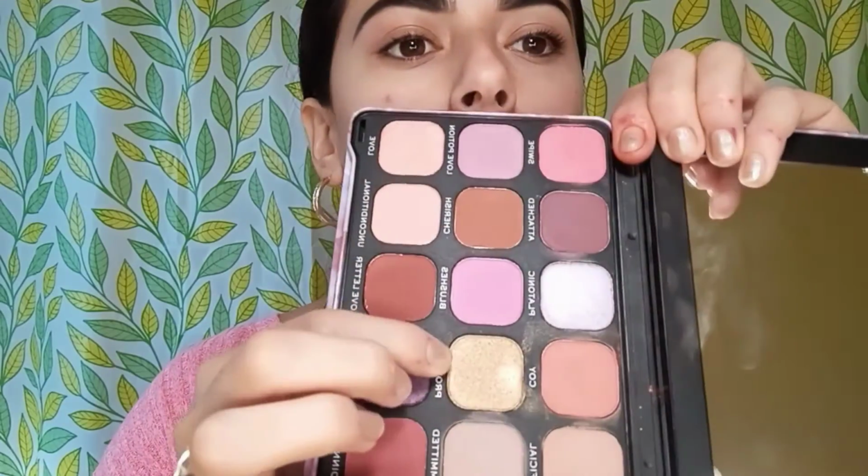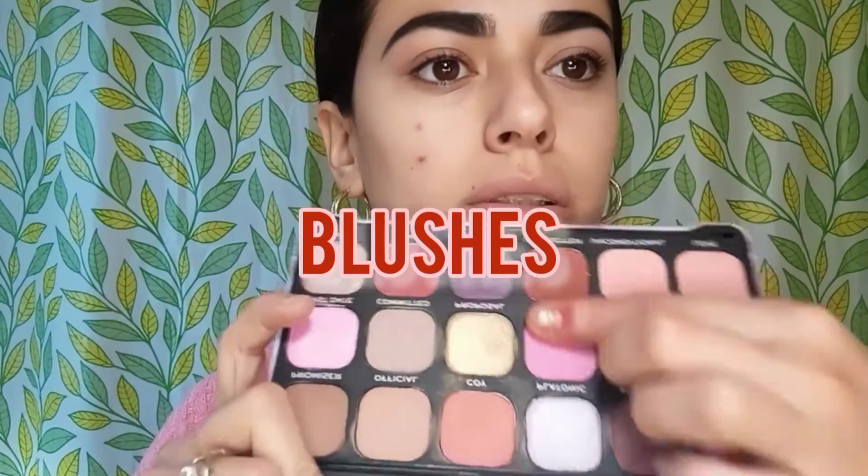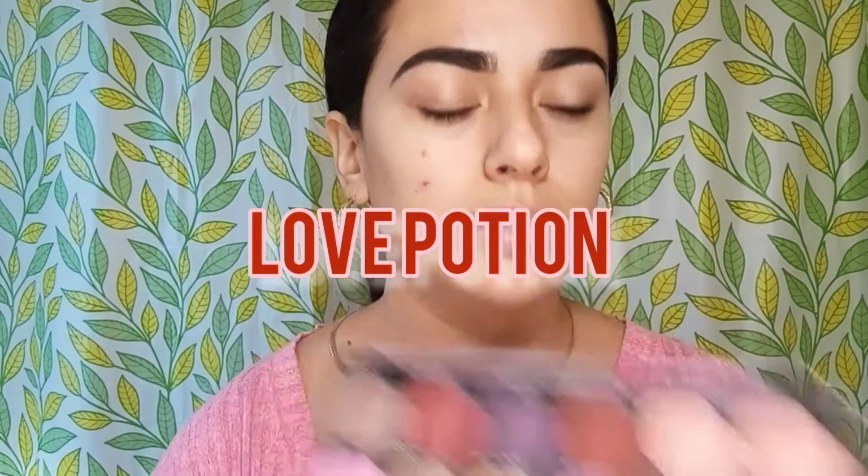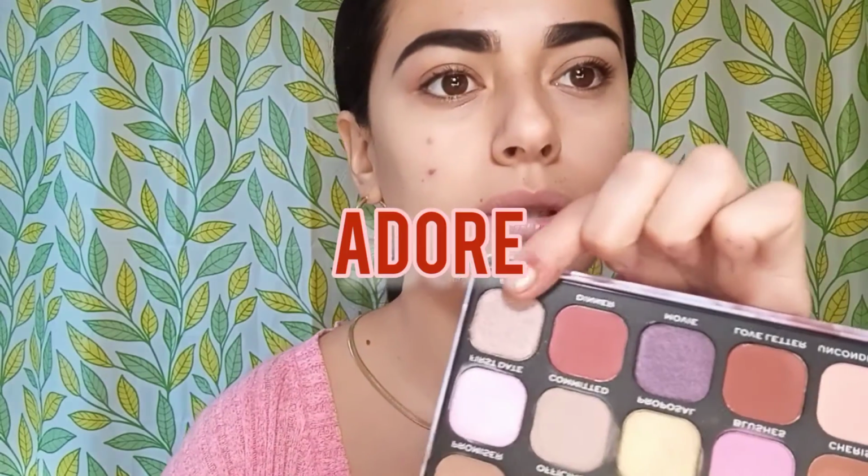Okay, so the next shade is this one. It's the Proposal right here. It's like a gold color. Okay, and it's showing up nicely. The next color is Blushes. Okay, and it's a really nice Barbie pink. And the next color is Cherish. Okay, and then next color is Love Potion. And that one didn't come on that good. And then the next shade is Adore.